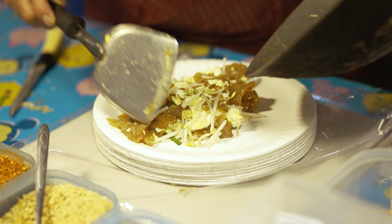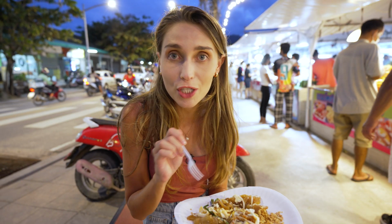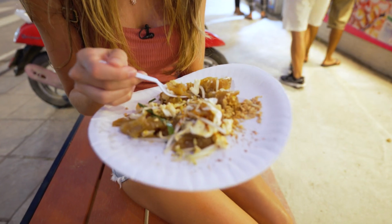Oh, it looks delicious. The noodles are super saucy. There are eggs and peanuts and a little bit of chili in this. I cannot wait to give it a go. Oh, there's also actually bean sprouts in it. Let's go for it.